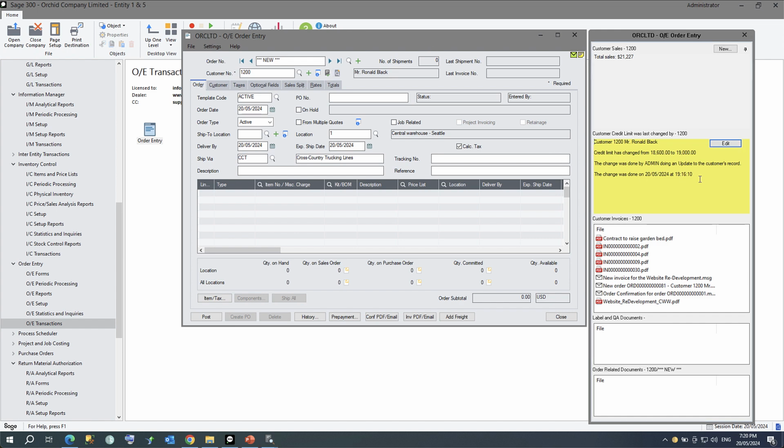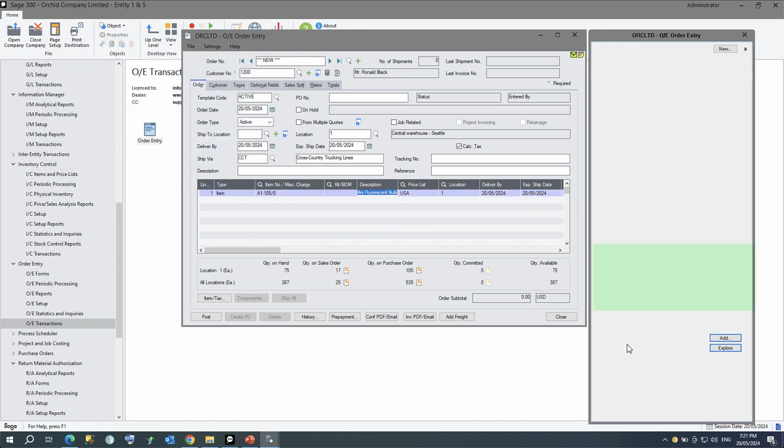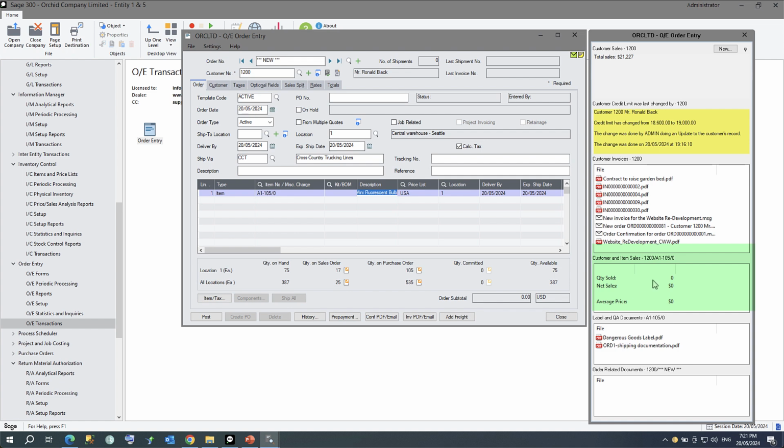So if this order has a credit hold issue, I have more information that I can use to communicate with the accounts team. While we're looking at orders, let's look at some other examples of Extender scripts that can be used in conjunction with notes. Here we're displaying the total sales for this customer in the last year. This information is calculated on the fly as I'm selecting the customer or the order. As I'm adding an item, I see the customer and item sales for last year for the item that I've selected. There's lots of ways you can use that information to communicate with the team or with the customers.